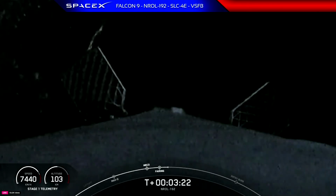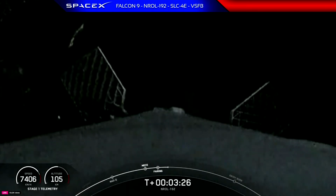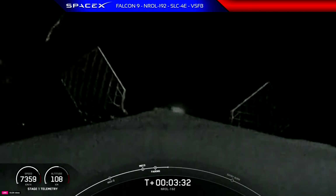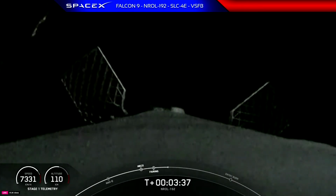We're currently at T plus 3 minutes and 20 seconds into today's mission. Now the next major milestone coming up in about 2.5 minutes from now will be the entry burn of the Falcon 9 booster as it continues on its journey towards our drone ship, Of Course I Still Love You, which is currently stationed in the Pacific Ocean.